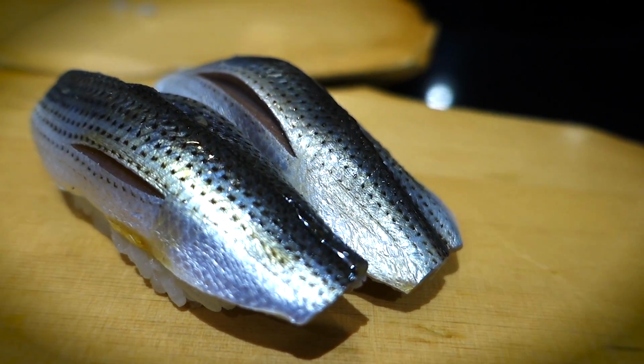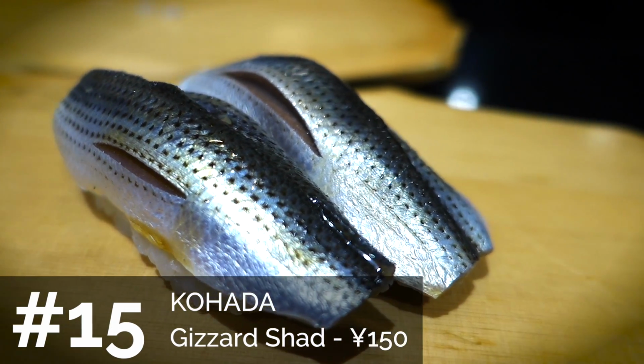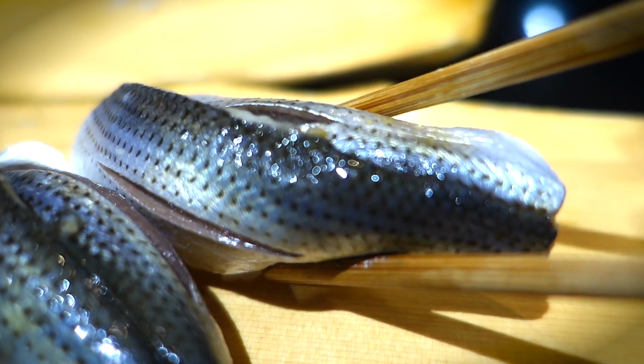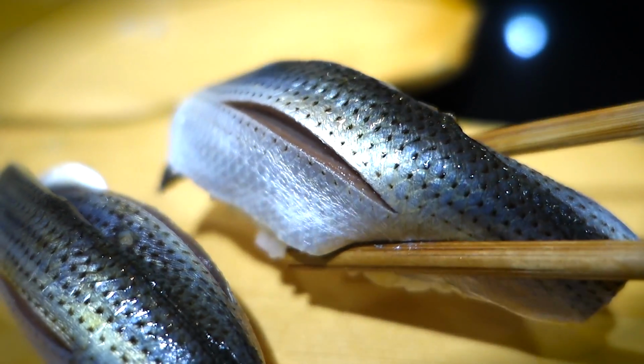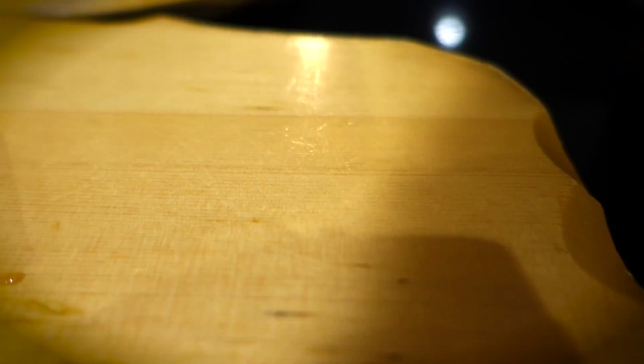Next, Kohada. Kohada looks visually interesting. This fish is marinated and it's slightly tough with a vinegar aftertaste. I think it's a very good one if you get it at a good restaurant. What do you think, Akina? Yeah, these kinds of marinated things can be difficult because some places overdo it and it's too vinegary, but the place we go does it really well, so I like it.